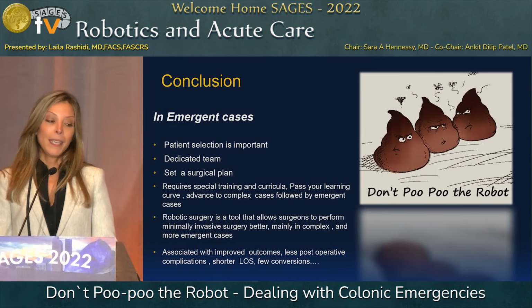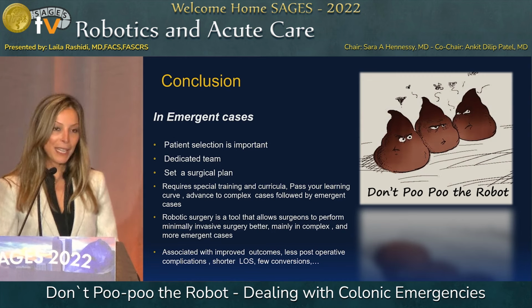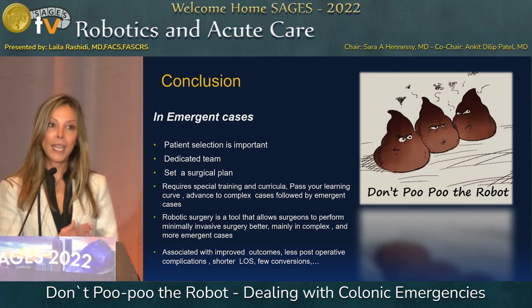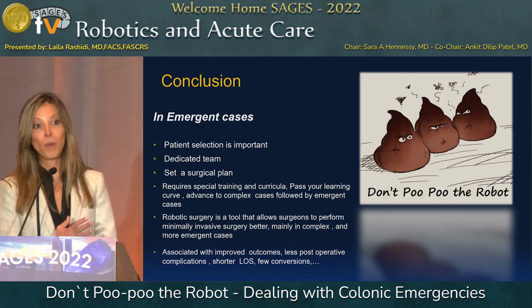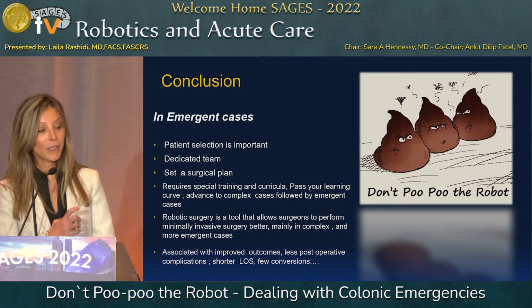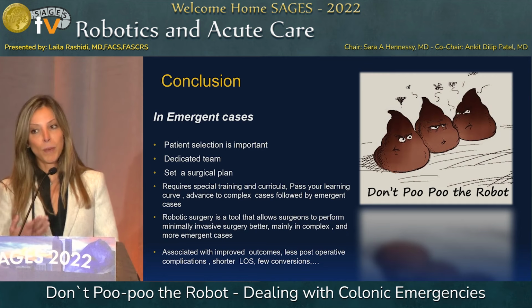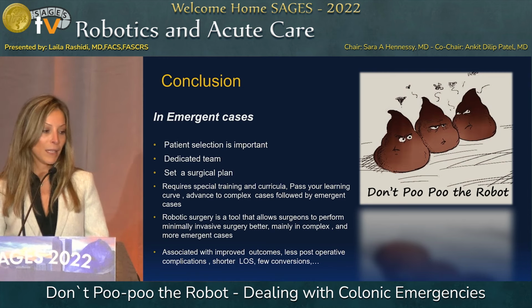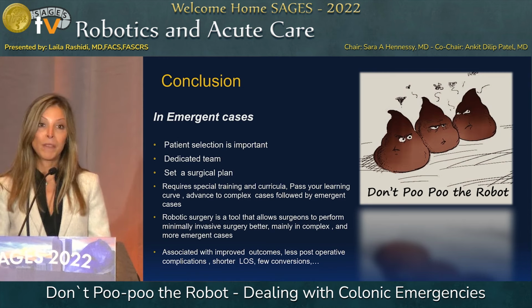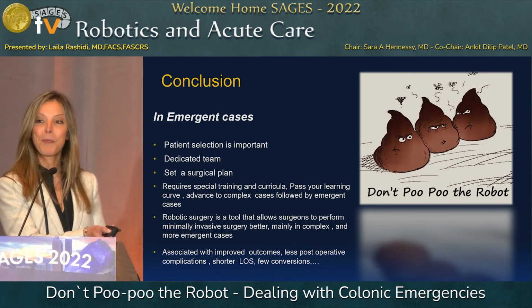So, in conclusion, is it possible? Yes, you can do emergency cases, but in the right patient setting, you've got to have that team, you've got to talk preoperatively with everyone, especially with your assistant who's at the bedside. But it's not a one-night thing. It's special training. You've got to go step by step, like we do in surgery in any case. And you're able to do things minimally invasively that we weren't able to do in the past. So don't poo-poo the robot.